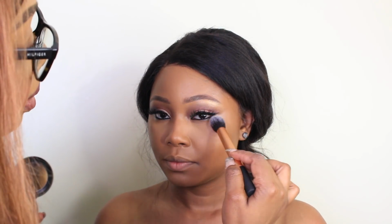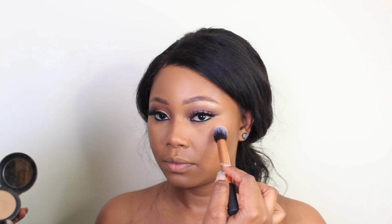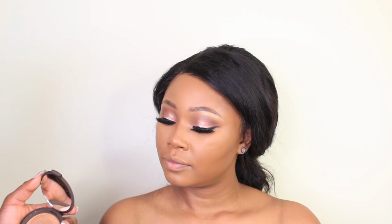And if you notice, as I said, I'm using pressed for this. To mattify, I prefer to use pressed and loose powder. So this is more for brightening. Under the highlighting process, I love layering. So I always start with Becca Topaz.